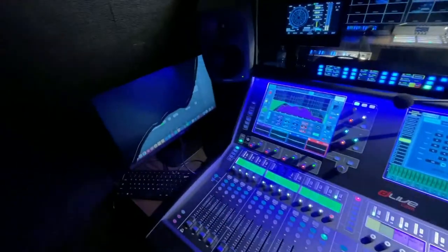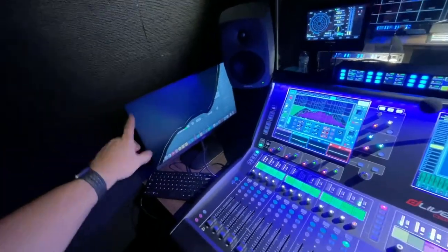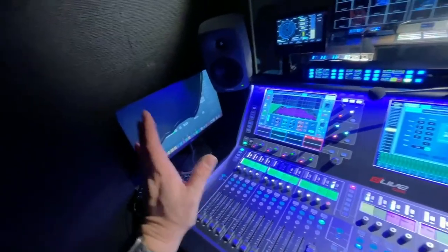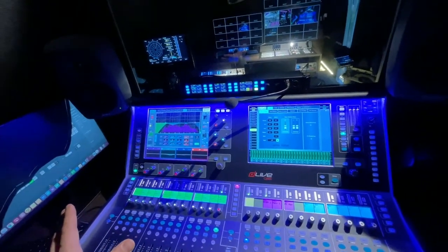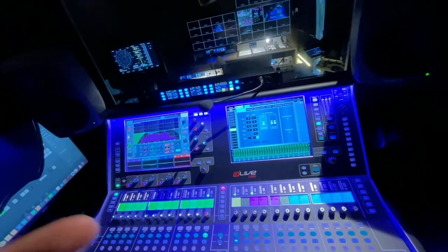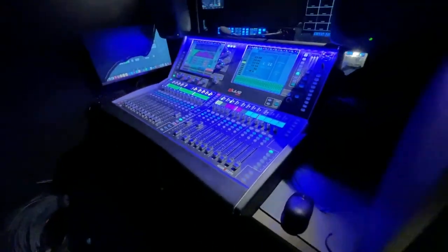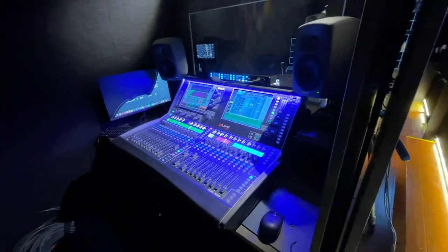We have a computer or KVM setup. Unfortunately, this monitor fell off in transit, so that'll need to be replaced. But we have a dedicated PC sitting here for audio. That means the audio director can change their Dante patches, record multitrack, and also get into the D-Live software if they so want to. But this is the audio booth.